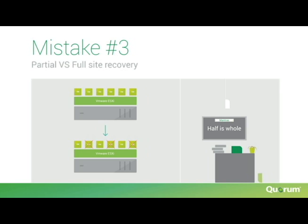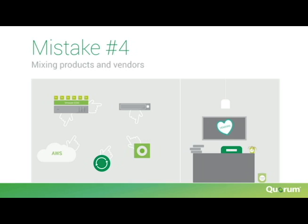All right, mistake number 4, mixing products and vendors. By a show of digital hands, how many people have dealt with the finger pointing game, where you call up vendor A and they say, no, it's not my problem, it's the other vendor. Or you call up that vendor and they say, you know what, I've done all my troubleshooting steps. Not me, it's got to be your network side. Dealing with mixing and matching products and vendors is one of those things that I'd love to get away with.